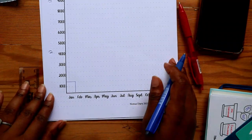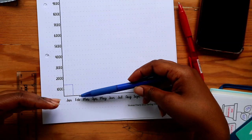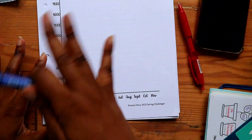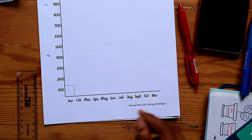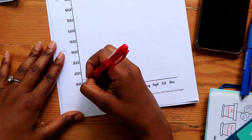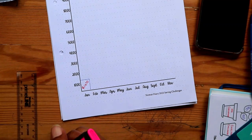Now, what's nice about the graph is that you will see it grow. So next month for February, we will count everything that we have again, and it will be more than 2,000, and it will be nice to see the graph grow as we go. So let me write in the box here 1470, and then we can highlight.